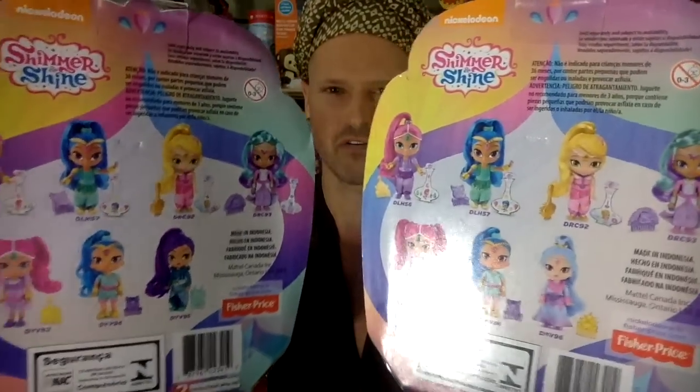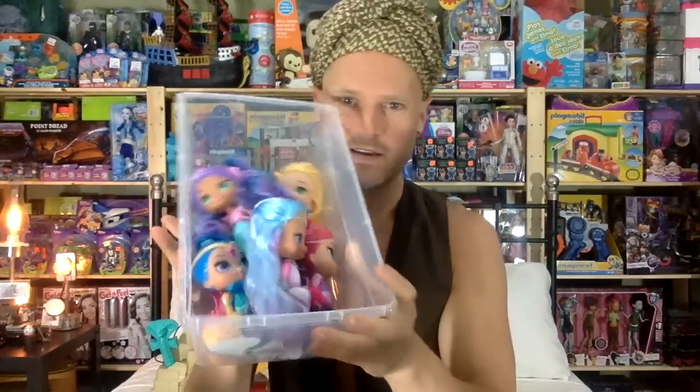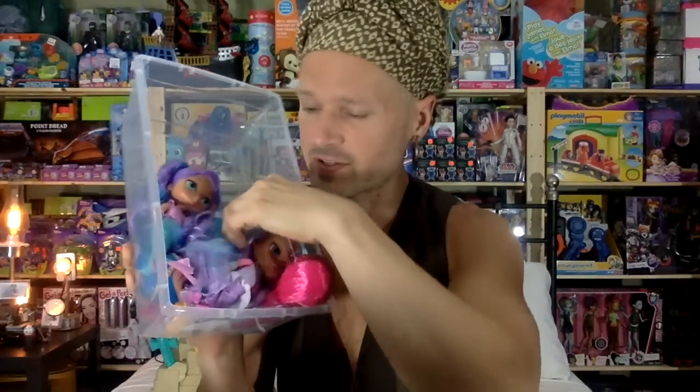Hey guys, today we're looking at Zeta and Layla. They are the latest characters in the Shimmer and Shine series by Fisher Price. I am a fan of these. As you can see, I got all original characters. I didn't get any of the different outfitted ones, but I did get, I believe, the first signature look of each character out of these.